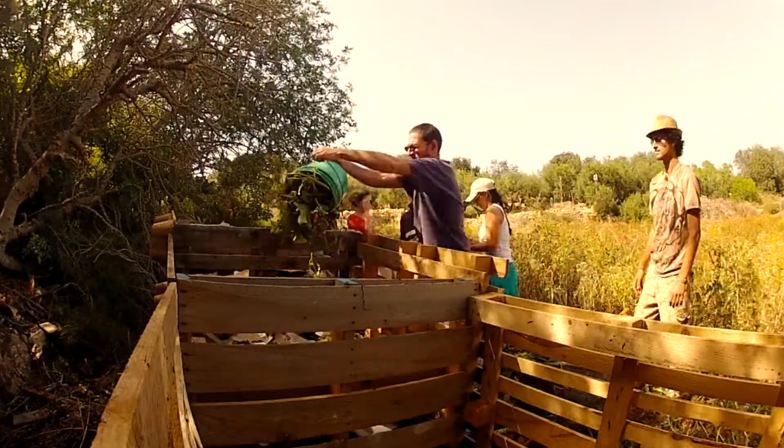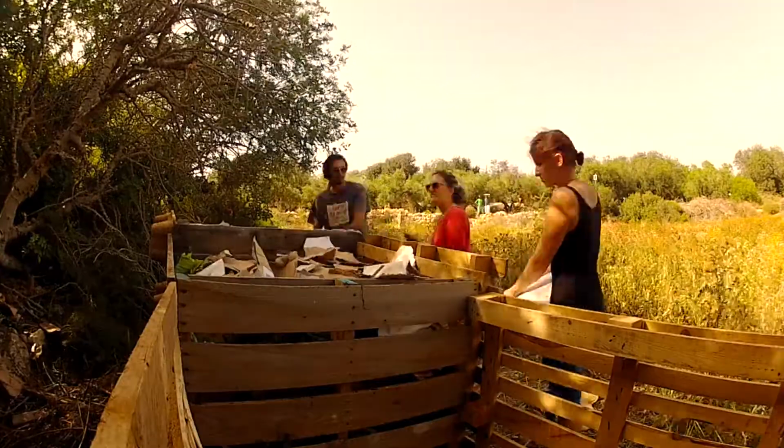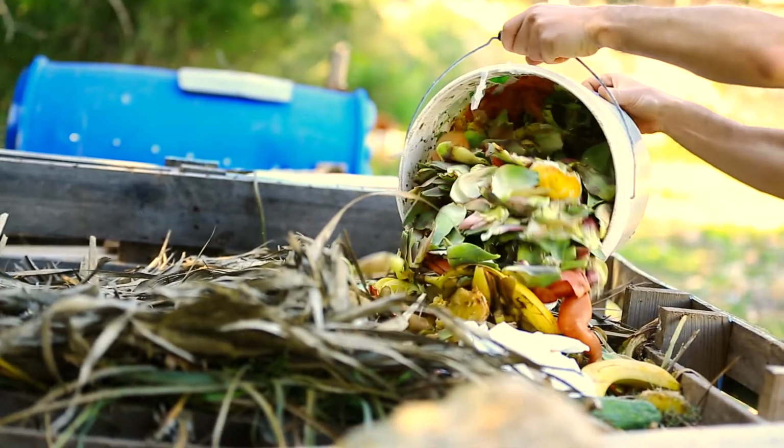So there are 3 types of compost bins that we are actually using here on site. We have the cold compost, the hot compost and the worm bins. The cold compost bin takes around 6 months to complete. It uses the same balance, the same ratio. However, it does not require any input from our end, except adding the right balance and the right mix.